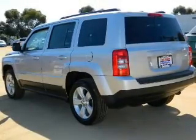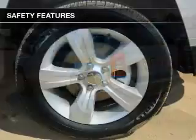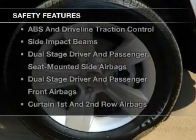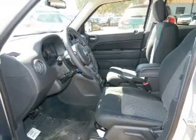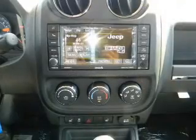Power door locks, cruise control, an adjustable tilt steering wheel, air conditioning. If safety is a high priority, rest assured knowing that these top safety components are included. Side airbag, traction control, stability control, low tire pressure warning.